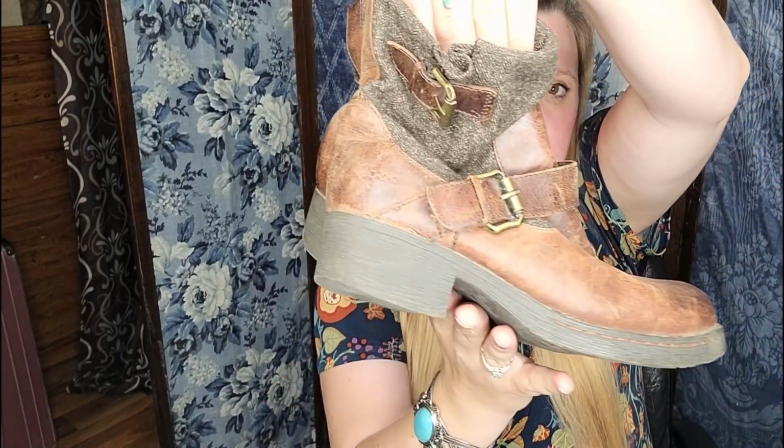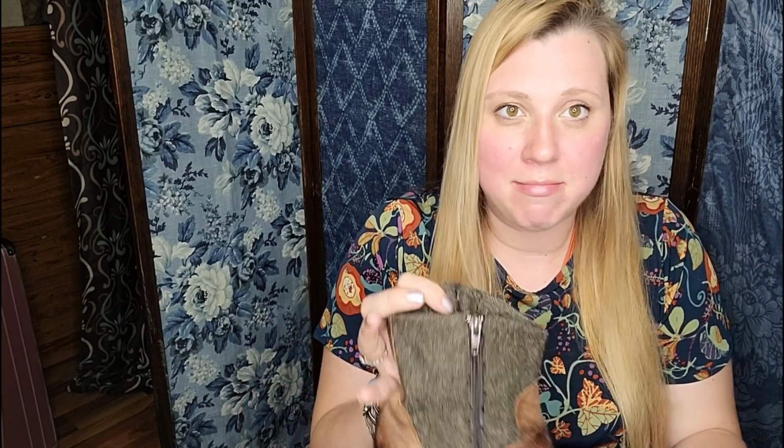These are just some simple B-O-C, which is Born Original Concepts, an offshoot of Born boots. The B-O-C brand does really well for me as well. They're not made with as high quality of materials, but they still do well. This feels like leather, and then a tweed material right here. Leather upper and fabric upper. Size 8. Buckles, perfect for fall. These feel less than 2 pounds, and I probably paid a little bit over $2 for those.